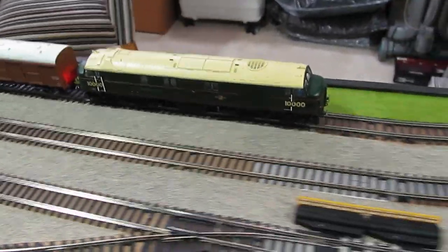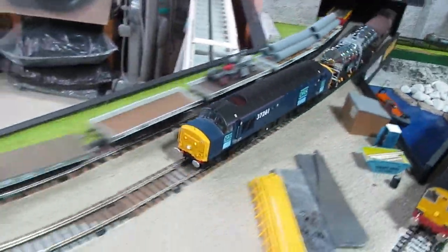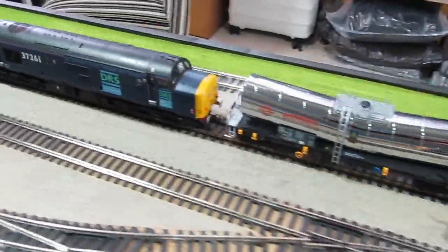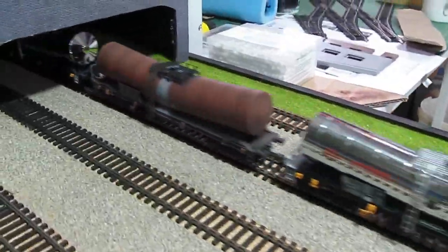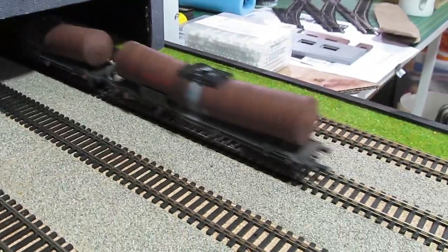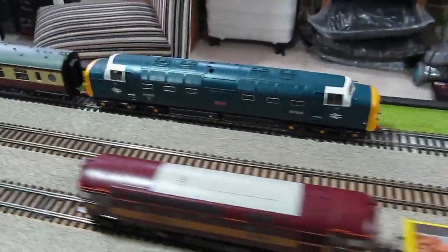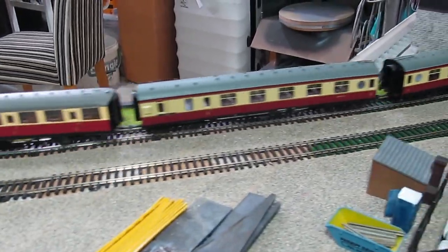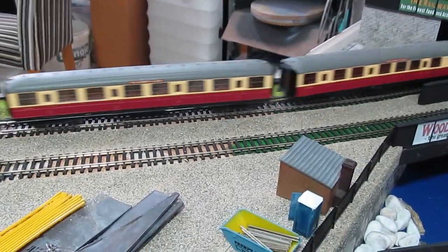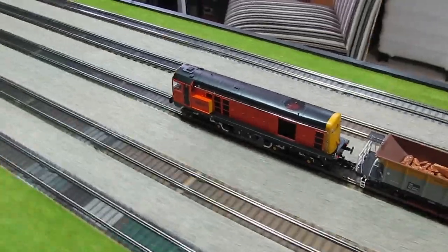I think this is a Deltic. Look at that. And yet on the same line, this is the thing that confuses me about DC, we've got another class 37 with a tanker train. By the way, this is Alan Whitmore's layout. What else have we got? Yeah, it's so busy. Another Deltic, I think. Some lovely carriages. They're quite short, those carriages. I would have said that was a class 20, but I don't know my numbers very well.